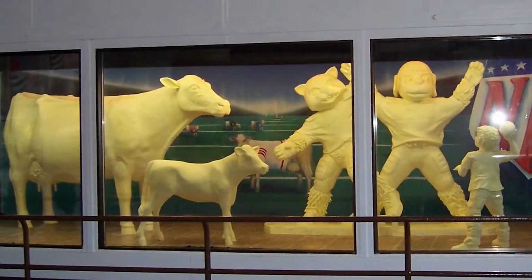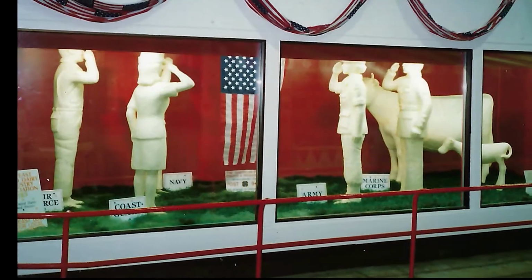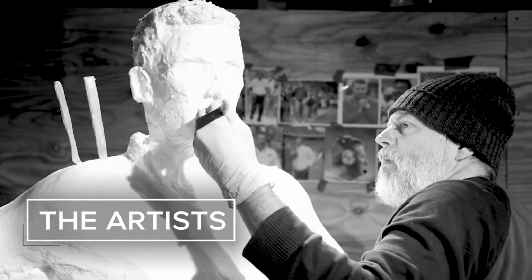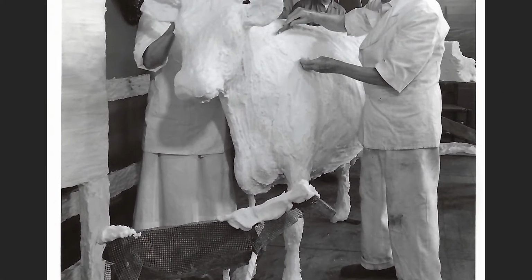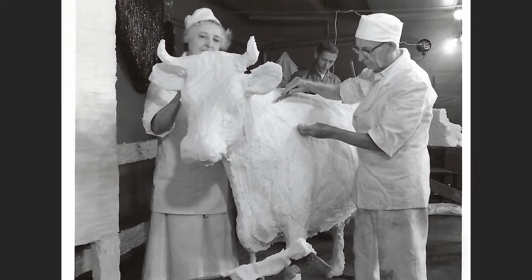Well, every year it's a real challenge to try to select just the right featured sculpture to go along with the butter cow and butter calf. It's challenging, but it's fun. The vision and talent of many artists have helped to create years and years of amazing butter displays, taking this humble ingredient from the butter dish to center stage.